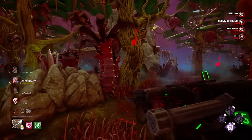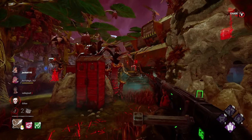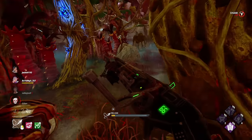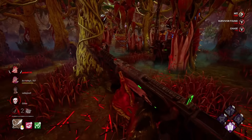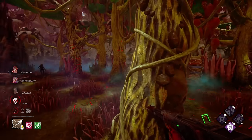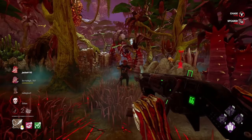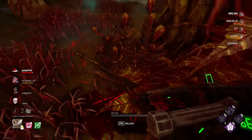I think Dwight's going to hang around this gen. Can I reel her back? That's a hard shot. She has no means of healing herself. Let's go back for this, Dwight. She's so close. Oh my god, Claudette's here as well? Damn. I don't think you're dead yet, are you, Dwight? Let's find out. Oh, you're not. Okay.